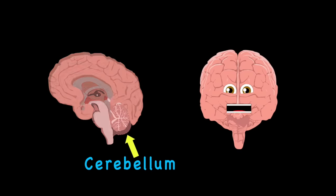There are two main ducts in the pancreas. You see the pancreatic duct and the accessory pancreatic duct. I am your pancreas. I'm about 6 inches long. I sit behind your stomach across the back of your abdomen.